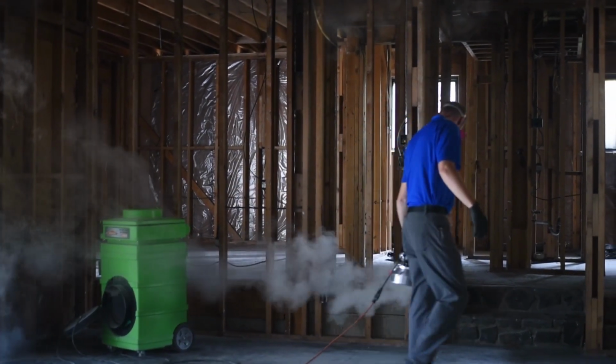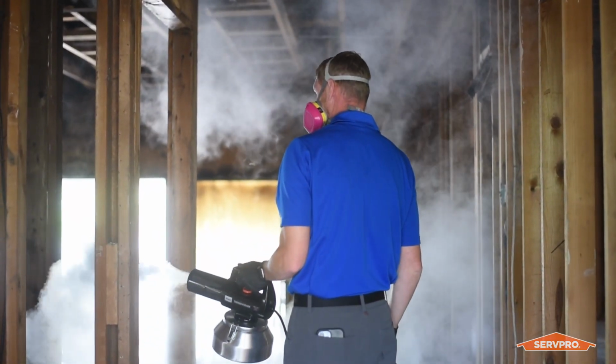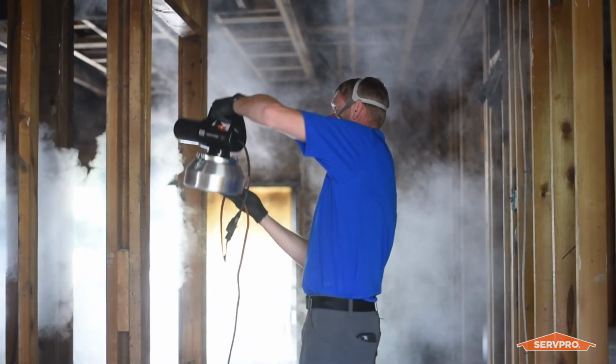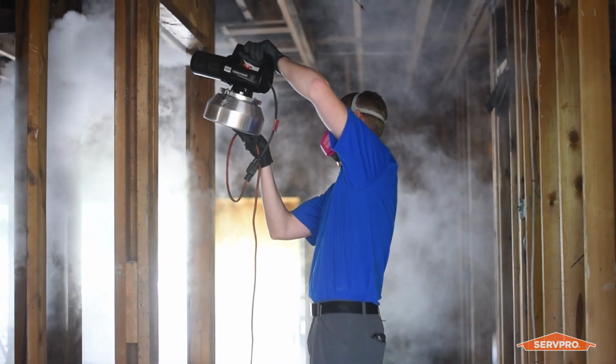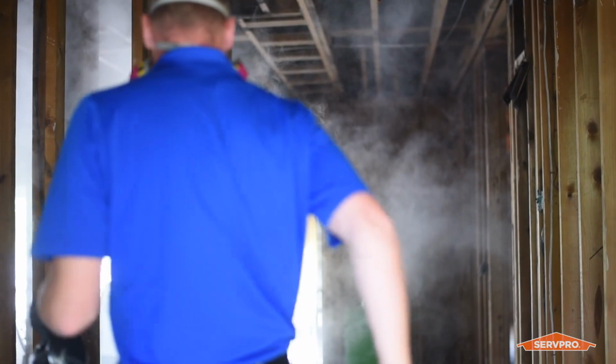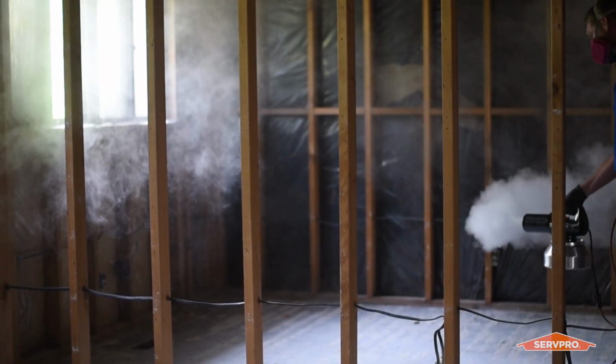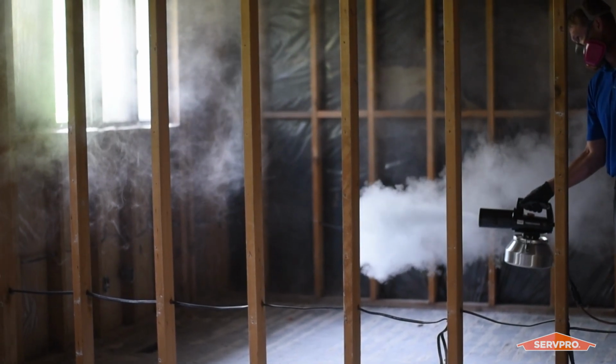By using the thermal fogging, we're getting the odor counteracted into spaces that nobody can reach with their hands. I'm able to get into crevices, wall cavities, under items, cabinets, whatever I need to. I mean, I can literally just point it anywhere I want to, and if the fog goes, then the counteracting is going to go with it.